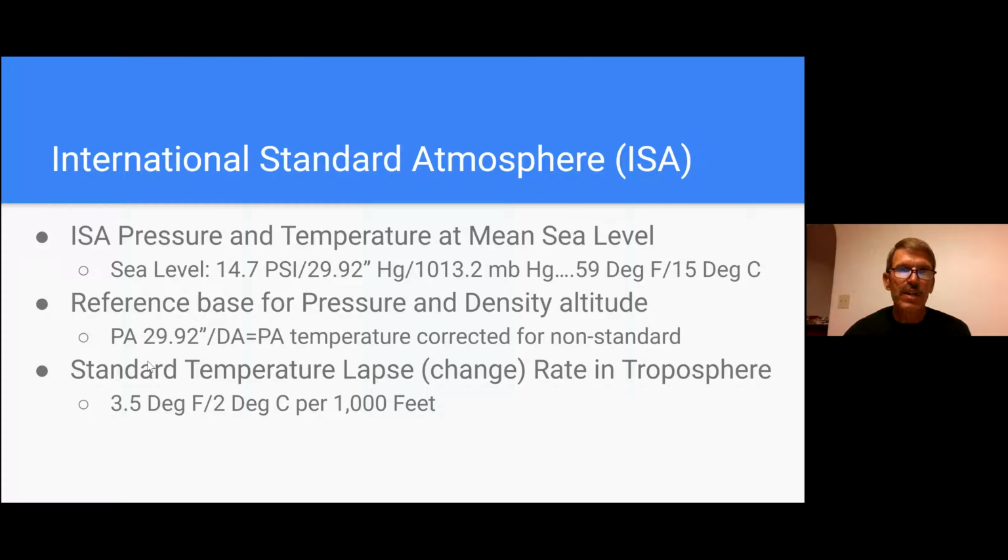And you may already know this, that pressure altitude, and we did talk about this in earlier ground school, is defined with the altimeter at 29.92. In other words, sea level pressure. So with that setting in, that is going to be your pressure altitude. And then density altitude is just that corrected for non-standard. So that's the application of that international standard atmosphere.